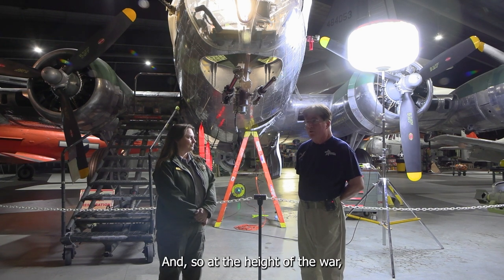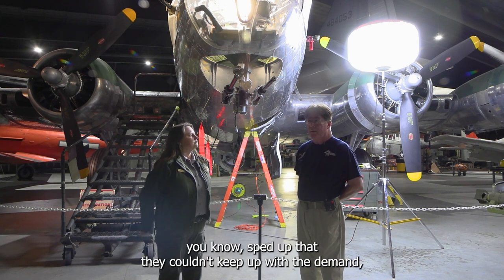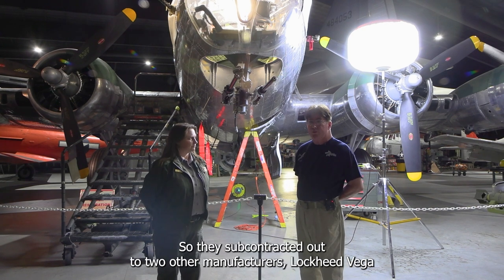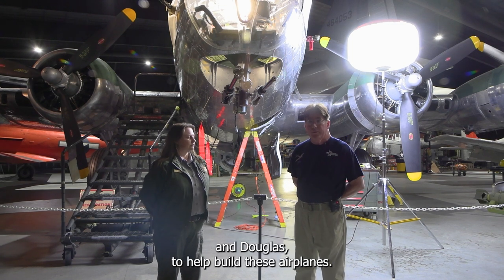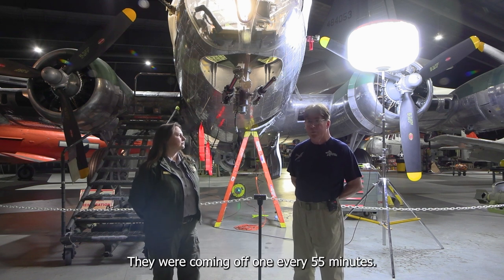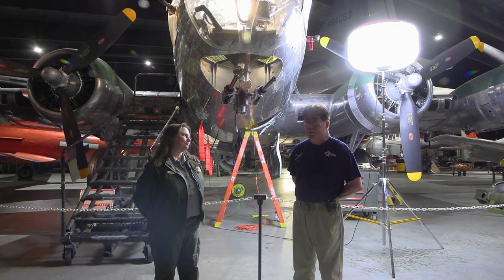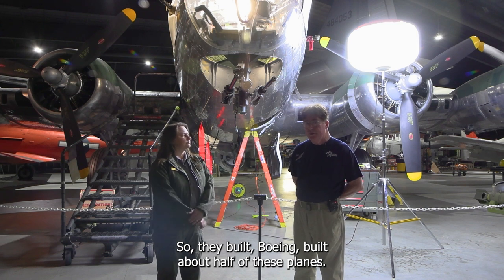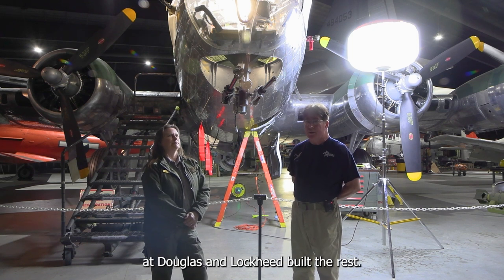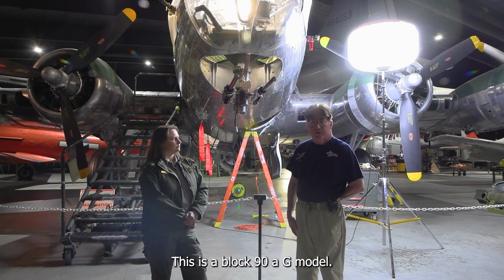At the height of the war, the production process was so sped up that they couldn't keep up with the demand for the aircraft that they purchased from Boeing. So they subcontracted out to two other manufacturers, Lockheed Vega and Douglas, to help build these airplanes. Literally, at Willow Run, where they were building the B-24s, they were coming off one every 55 minutes. I don't think they were that sped up at the Boeing plants, but pretty close. Boeing built about half of these planes, 12,897, I believe, almost 13,000, and Douglas and Lockheed built the rest. And she was the last production run. This is a Block 90, a G model.